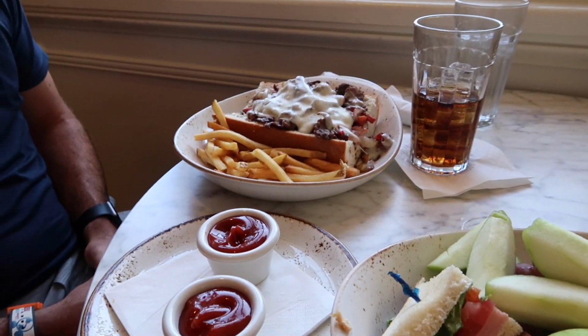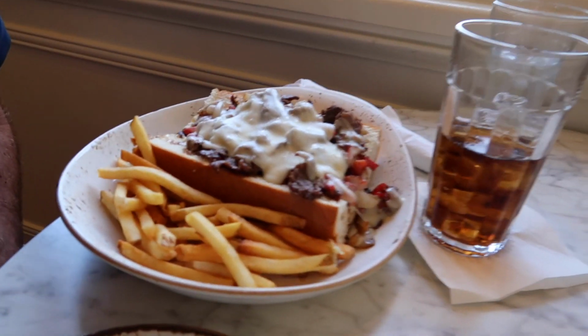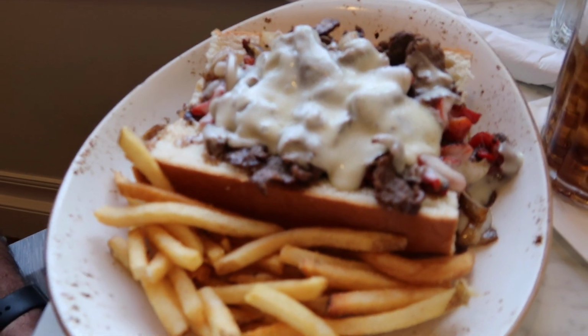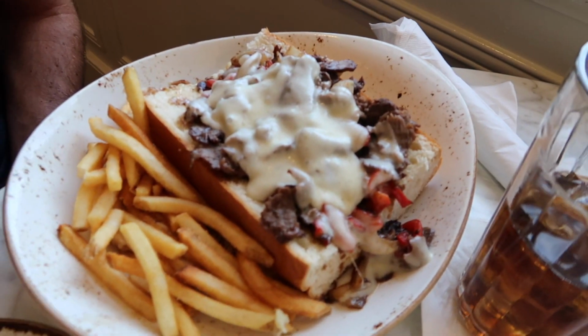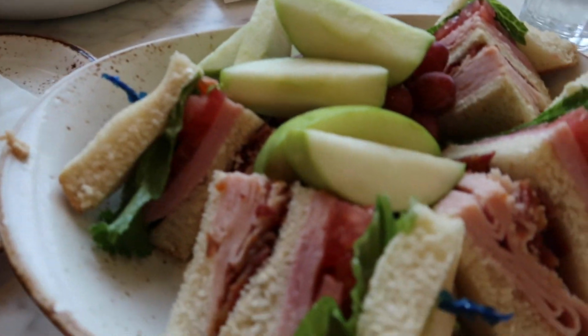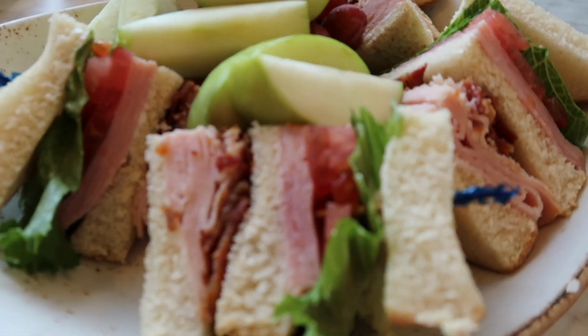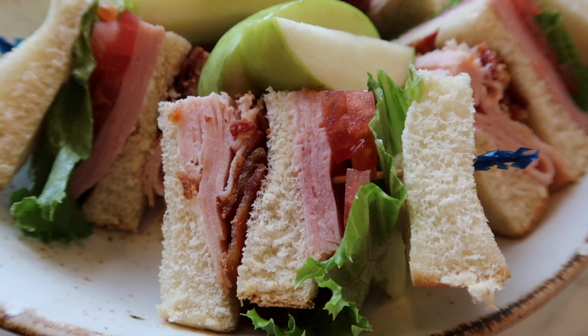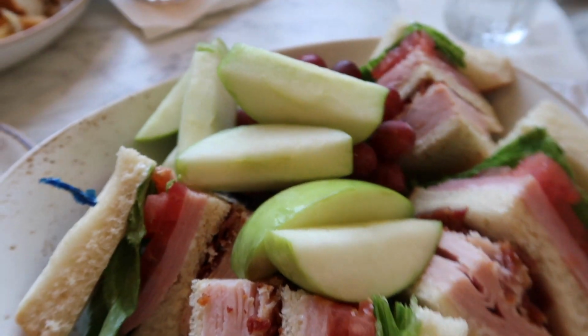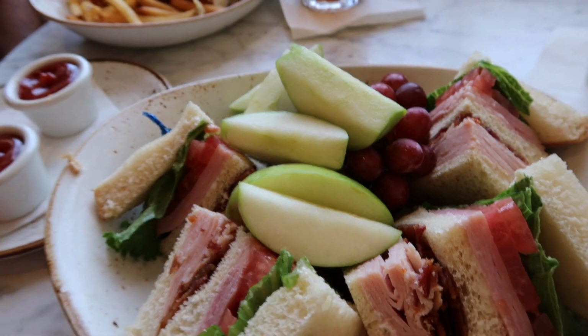We just got our food. What did you order? I got the cheesesteak. It has peppers, onions, beef, provolone cheese, and fries. Yours looks really good. I got the club sandwich. So it has turkey, ham, bacon, lettuce, tomato, and then I got the fruit on the side. It actually looks really good. Yeah, it does look good.